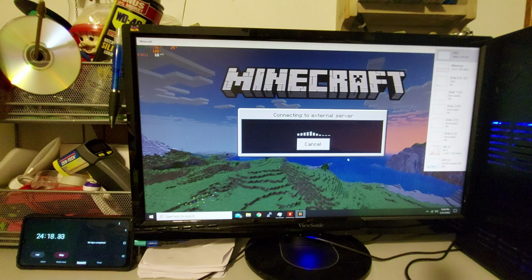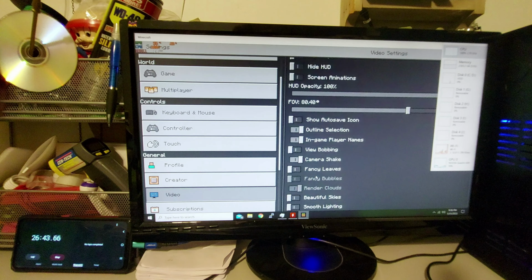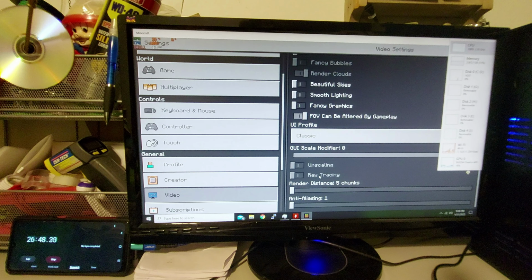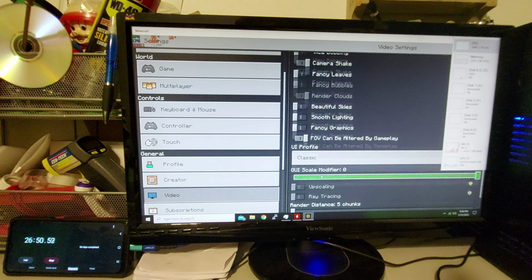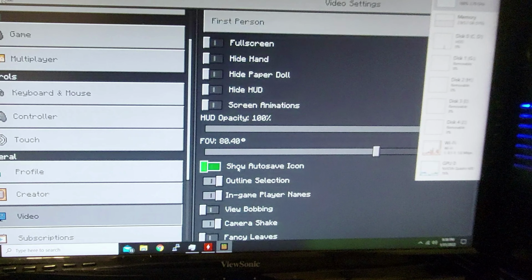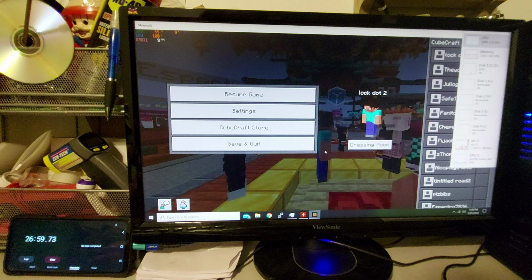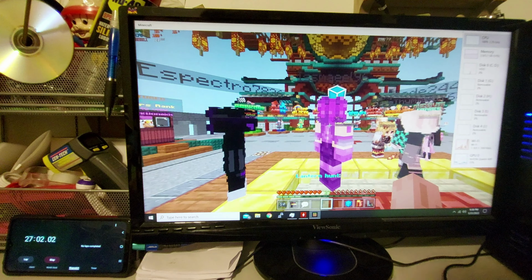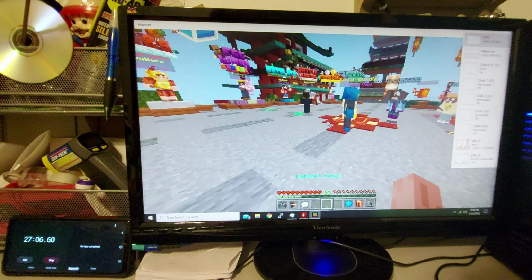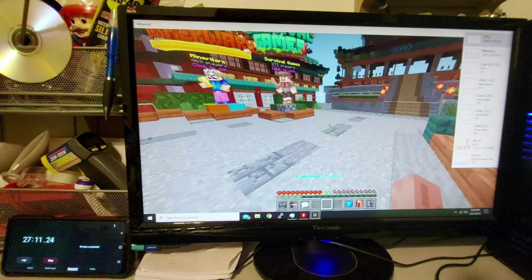So instead, I will be playing on the Cubecraft server, because the Cubecraft server has a nice mix between intensive parts of Minecraft like the spawn and also some easy parts of Minecraft like Skywars, where there's not that much to load. Alright, so I have all of the video settings in Minecraft set to the absolute minimum, besides the FOV. I know turning the FOV all the way down does sometimes help the frame rate, but if you're playing a PvP server, or just Minecraft in general, having 30 FOV is not really good, because you need to be able to see around you.